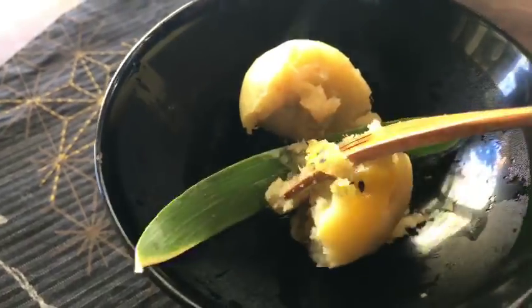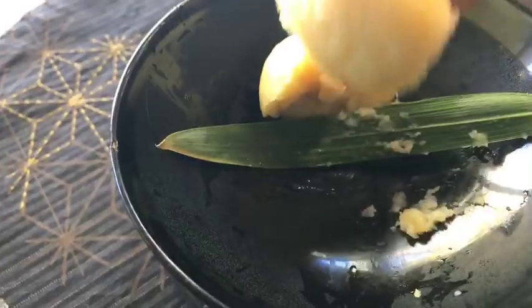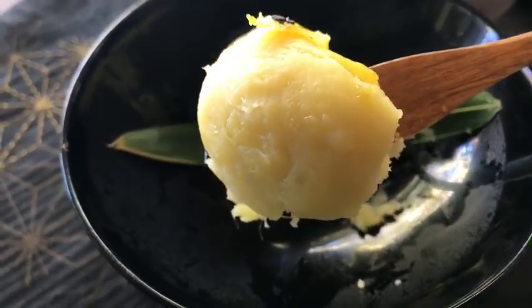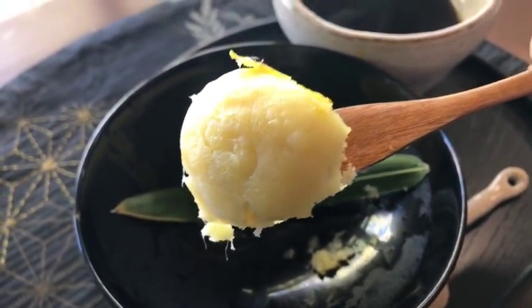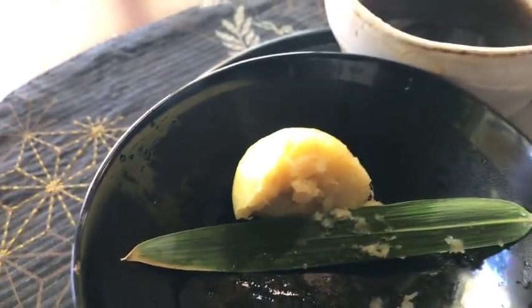Wow. Look at the steam coming out of that. It's beautiful. So they've taken yakiimo, the sweet potato, satsumaimo, and they've made satsumaimo, right? Maybe satsumaimo. Wow. Oh man. So good. I mean, just this place is worth coming to Daisen for.